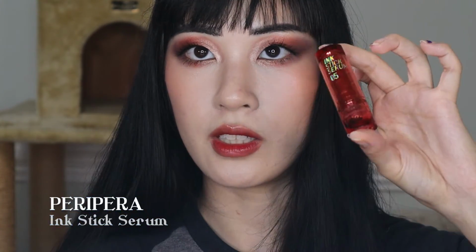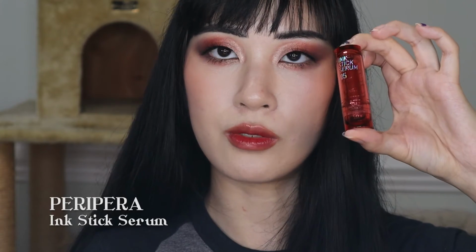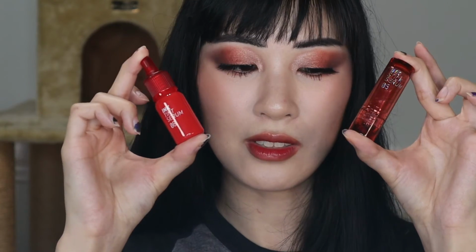Speaking of Peri Peri, I absolutely love the ink serums. I have the ink tint serum, which comes in this really cute glossy bottle, and then I have the ink stick serum, which is the stick version, which comes in this beautiful clear packaging. These especially come in very bright, beautiful colors. So if you're looking for that bright popsicle look, these are definitely going to give it to you. Really, really nice formulas. Love these so much.